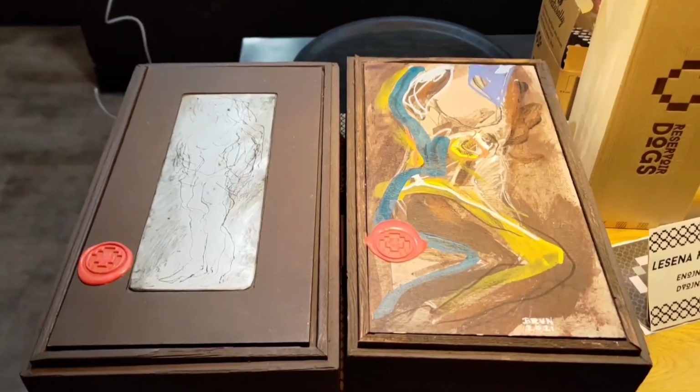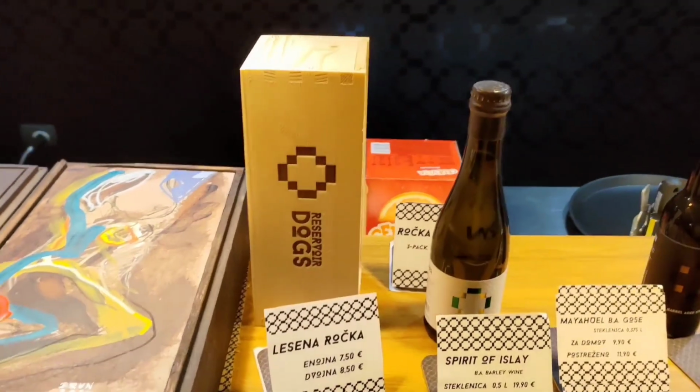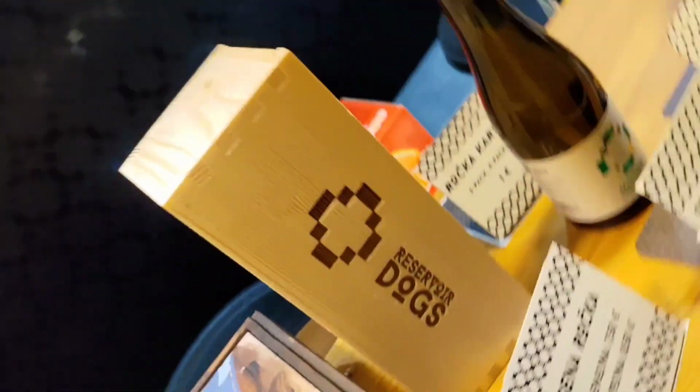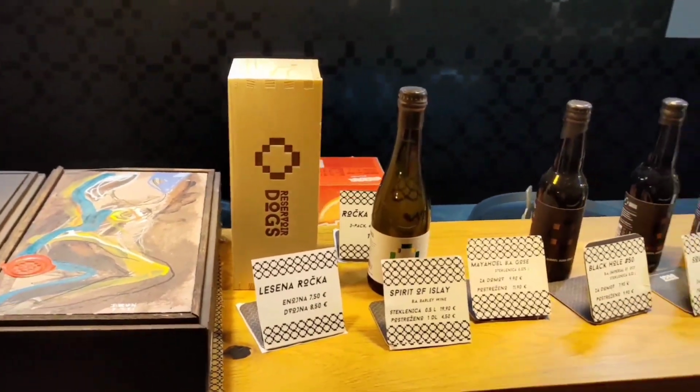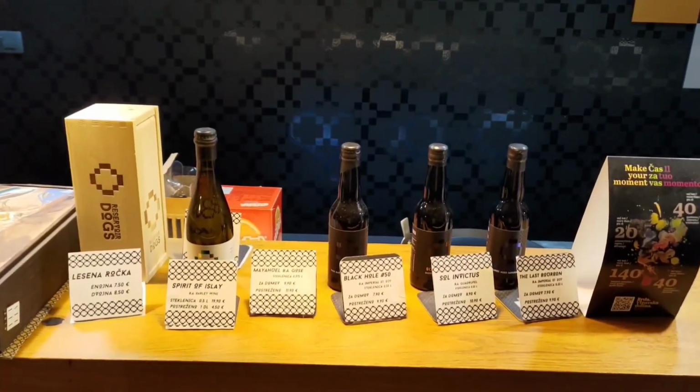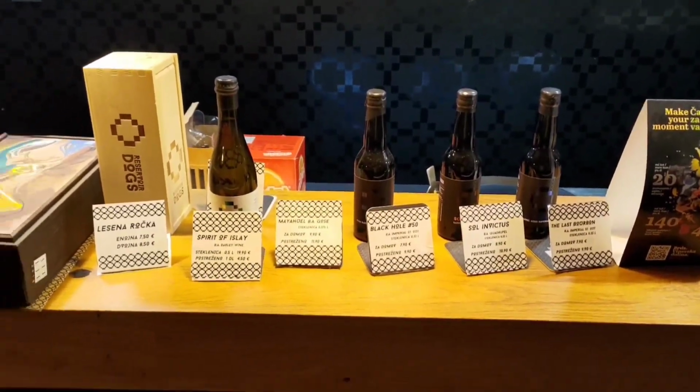And they have these things as well, and I'm not 100% sure exactly what these are, but whatever they are, they're pretty cool actually. But this box, I think, is pretty awesome. The Reservoir Dogs box, there you go, that is pretty nice. But yeah, some monsters on sale here at the tap room if you're interested in something a little bit special.